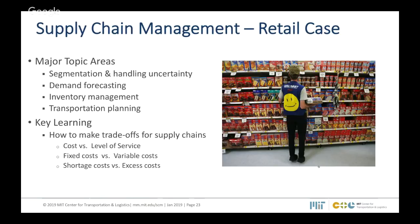A fixed versus variable cost. You'll see this when we talk about the economic order quantity. And then shortage costs versus excess costs. That's the newsvendor problem. You'll see this explicitly. Is it better to have too many jerseys left over or to be a little short sometimes? And it really is a trade-off between the different costs. So that gave you a flavor, I think, for some of the costs that we have here. And then I'll turn it back to you, Sina, and we can start answering some questions.